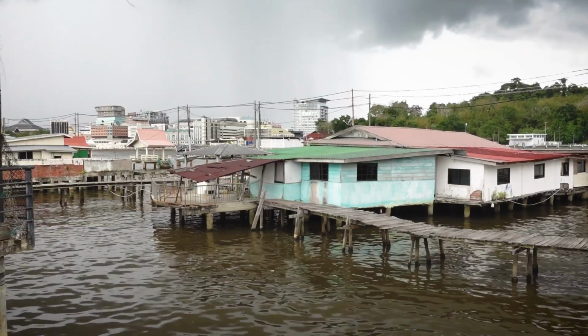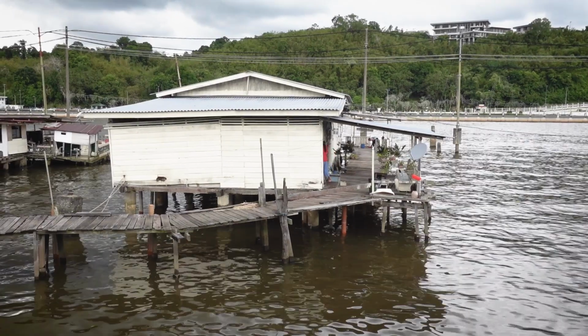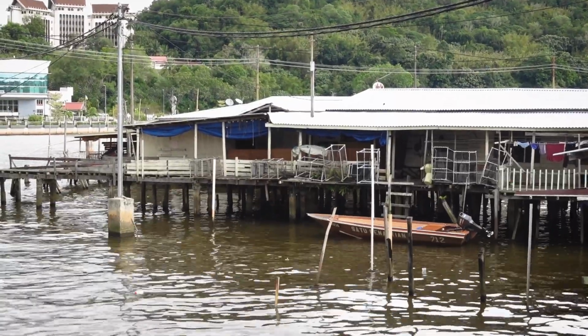We have now made it to Kampong Ayer, which is also known as the water village. Here this entire village is standing on stilts. Kampong Ayer in Malay means, Kampong means village and Ayer means water. So this is the water village of Brunei.